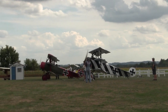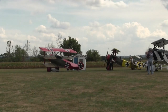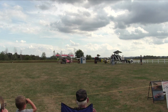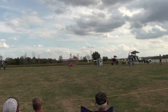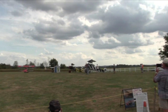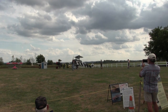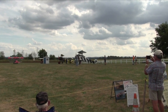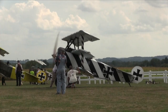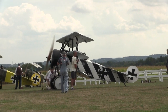There goes number three. Folks, this is the first time you'll see three rotary powered triplanes flying at the same time since World War I. Welcome to history. Yeah. Wow.